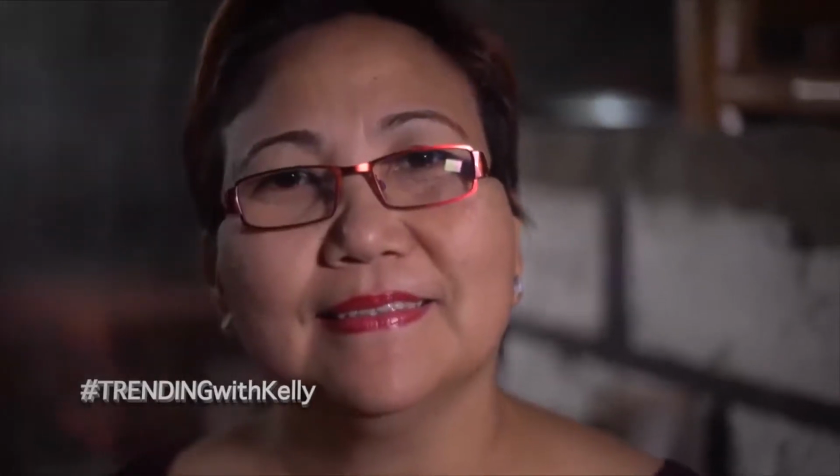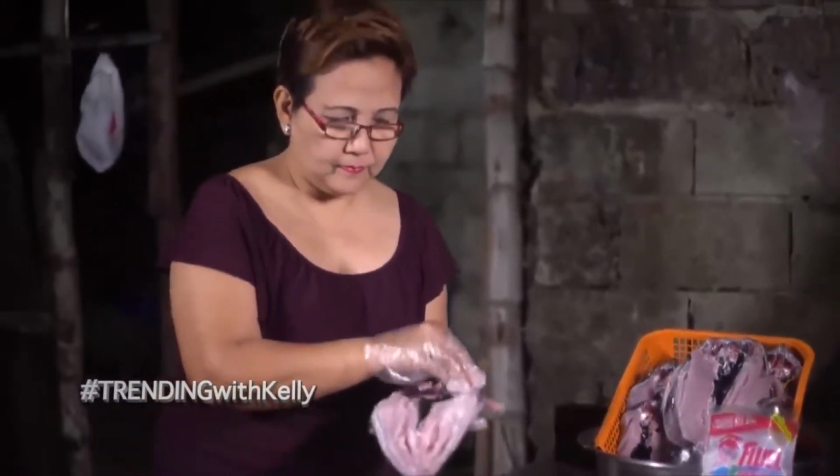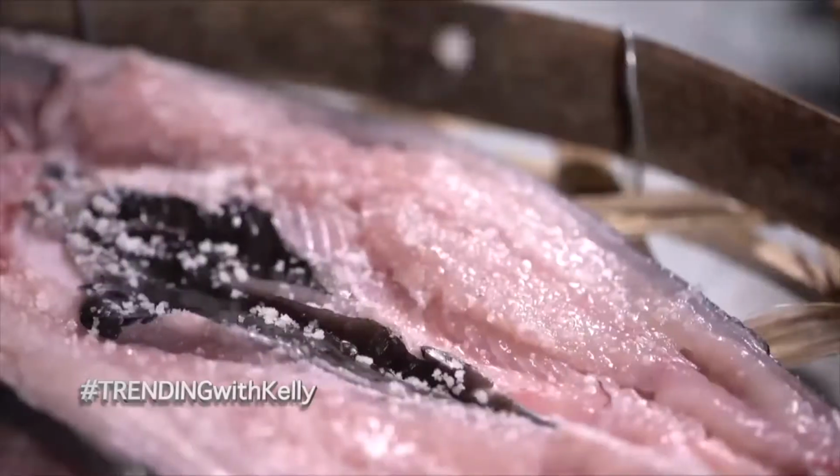In Alaminos, Pangasinan, we met Marjorie Biason, a tinapa maker who showed us the art of making this iconic Filipino delicacy. According to Marjorie, salt is a vital part in making tinapa, not just to bring out the flavor of the fish, but also to preserve it.